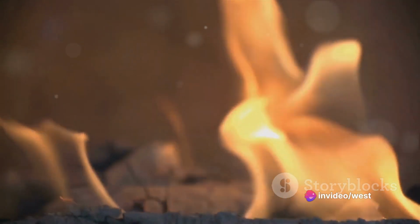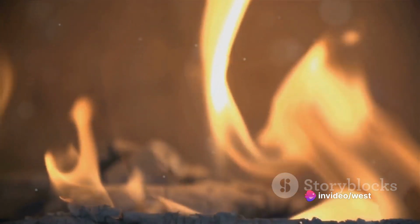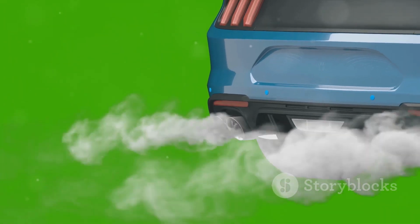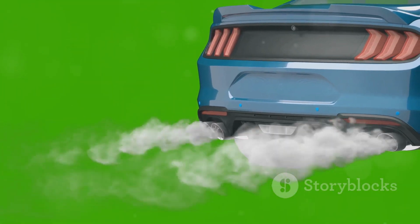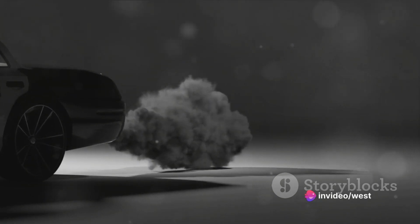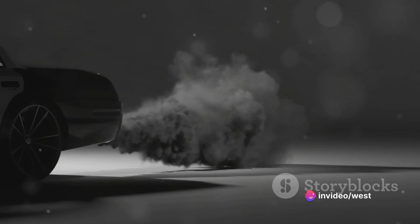The compression stroke follows, where the piston moves back up, compressing this mixture. The combustion stroke is next, where the spark plug fires, igniting the compressed fuel. Finally, in the exhaust stroke, the piston again moves upward, expelling the burnt gases out of the engine.